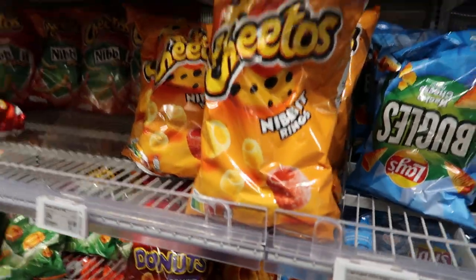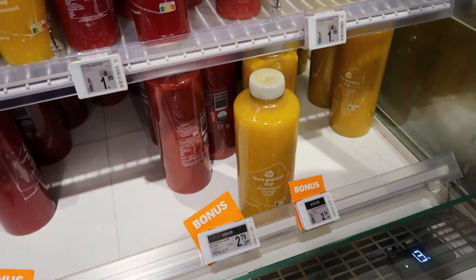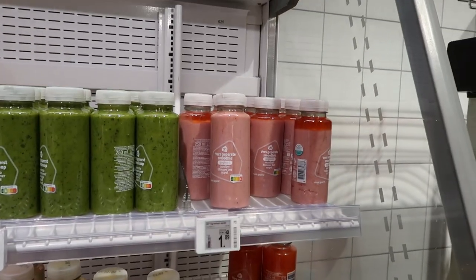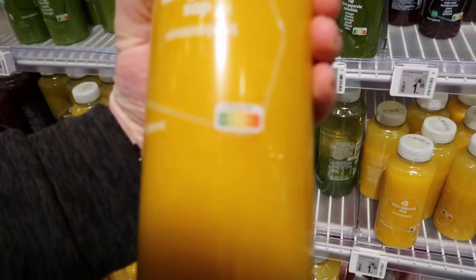Nibbit rings. Cheetos Nibbit rings. Cheetos are big chipotle. I love that they give you a score of how nutritious they are. We've got orange and banana, maybe. Orange, mango and apple. Apple, pear, and raspberry. There's a smoothie there. Oh, a couple of smoothies. I get a big orange juice with no bits, maybe. This one with bits? That's got pulp in it. I'll get this one.